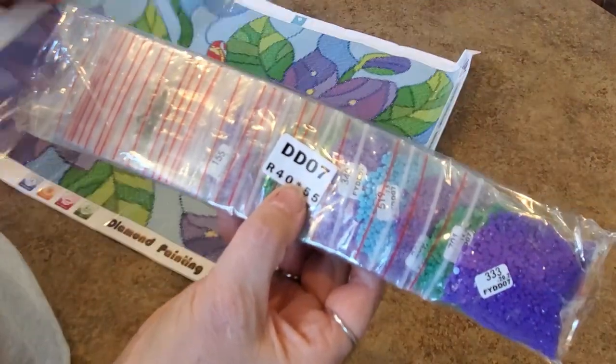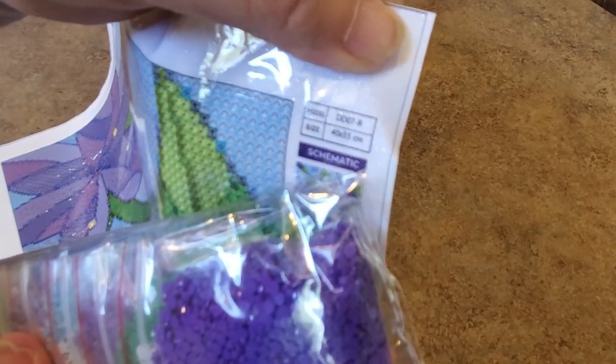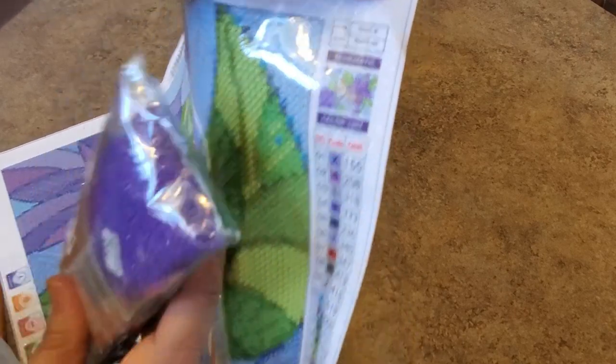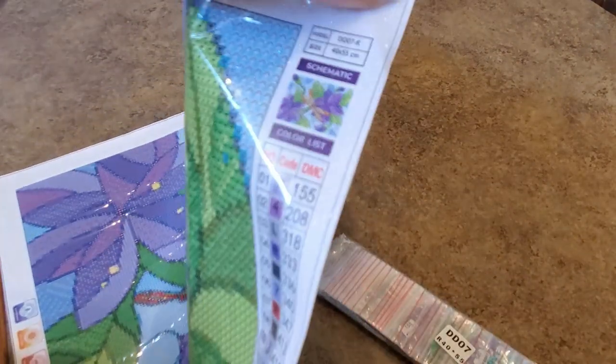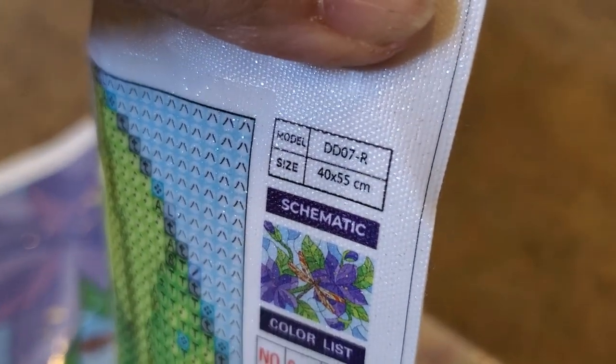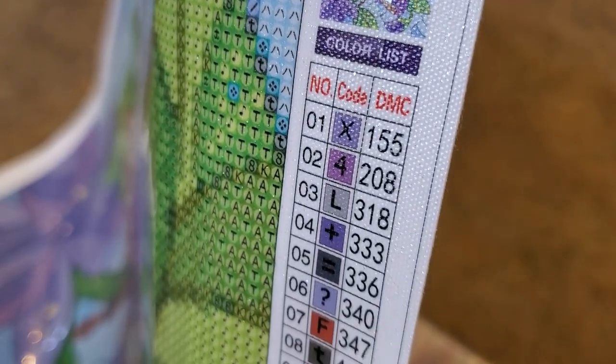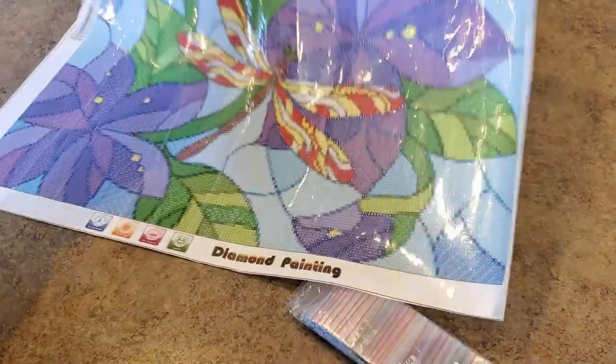DD07. Is that the number of our kit? Is that over here? Yep. DD07. You can't see it because it's blurry, but it's on there. Trust me, it's there. See, DD07. There's the size. There's the schematic. Here's our symbols. Okay.